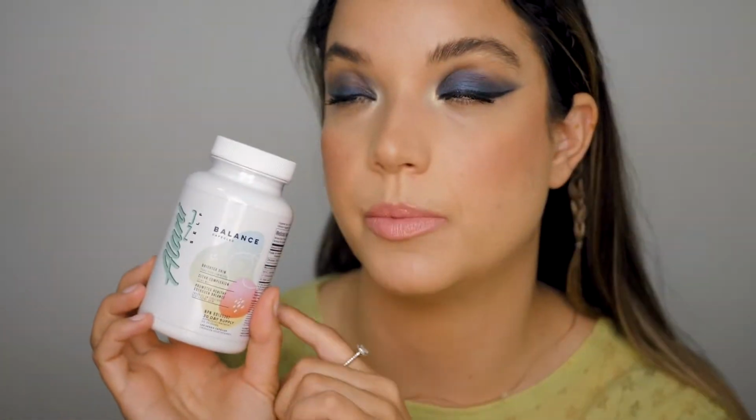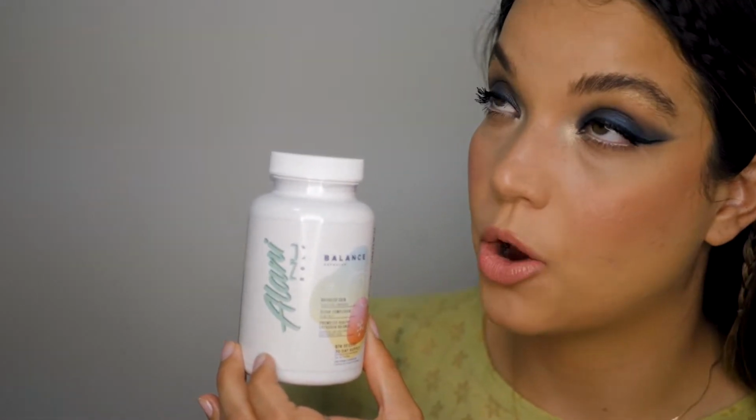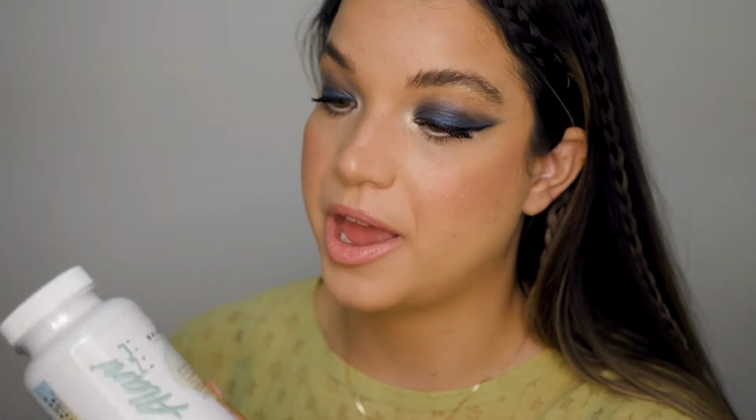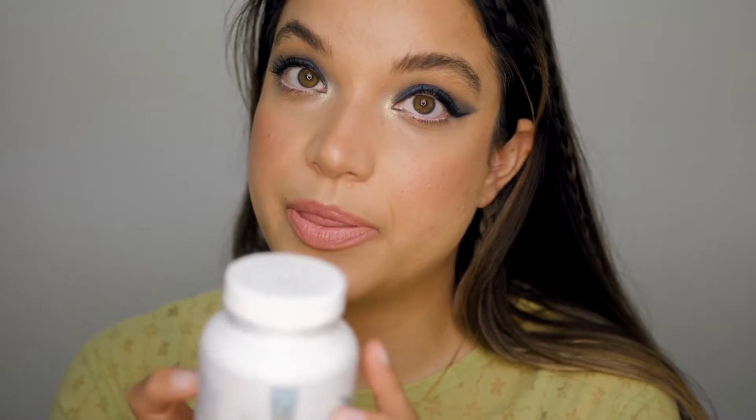I wanted to try this because I had seen so many amazing reviews. I follow the person who started this company, Katie Hearn, on Instagram. The comments that people leave about this, raving about how it changed their skin and made their life so much better. Nothing ever worked until they started taking this supplement. It says on here that it will give you brighter skin, a clear complexion, and promotes a healthy estrogen balance. I've been taking this for about a month and a half now.